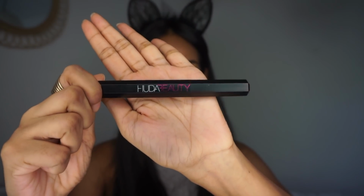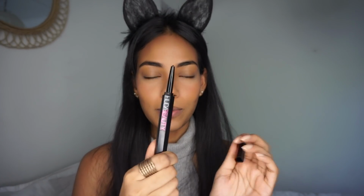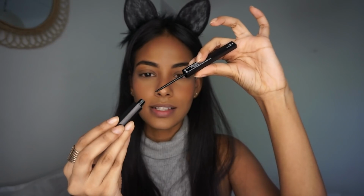I don't really change the shape of my brows. I leave it as it is just because I'm not so pro at it and I don't want to kind of mess things up. The eyeliner that I use is also the Huda Beauty liner. It's really good and it's double-sided as well. You have the pencil side on one side and on the other side is the liquid liner. So it's perfect for any mood that you're in.